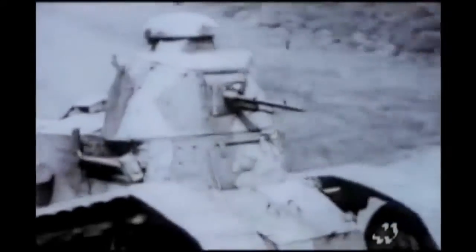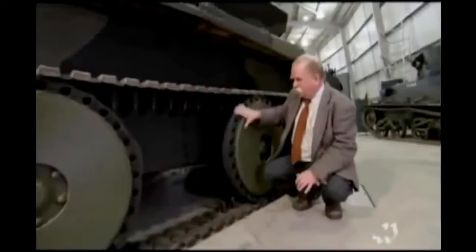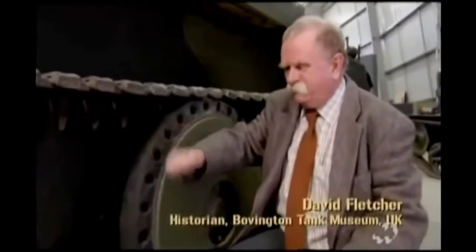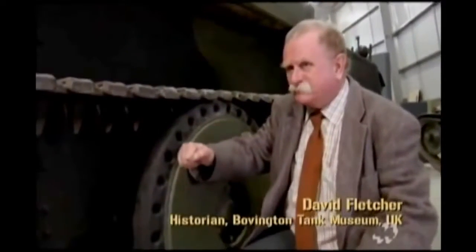The secret was in Christie's suspension, which was far less rigid than previous designs. They were made to crawl, his to fly. Christie invented a truly innovative system. The secret of it, ever so simple: large diameter wheels, like these, and each wheel on a separate swinging arm pressing against a big spring. The swing arms were shock absorbers, allowing the track to move up and down on rough terrain.